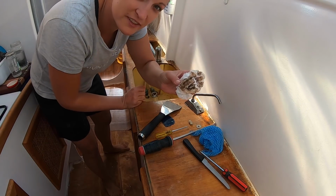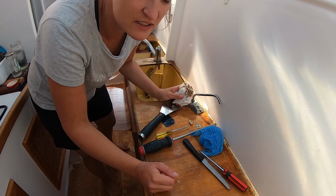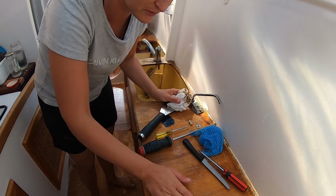So this is what we could smell. We knew this had to be done, and then like 2 days ago, we're like, it stinks. It smells like a rotten bin. And then we just went, oh, we have to do it. So we pulled it up.